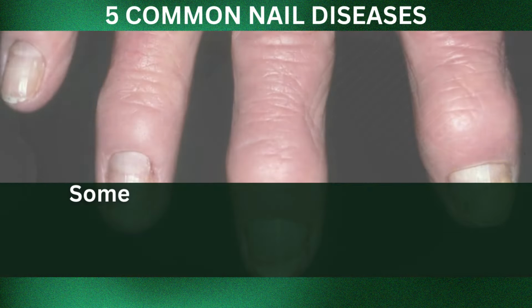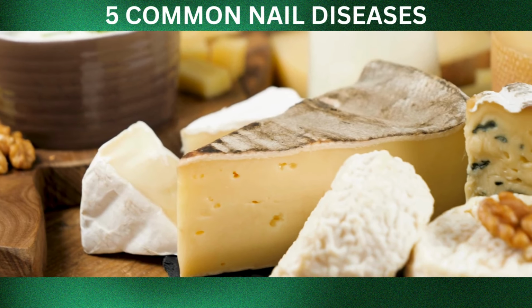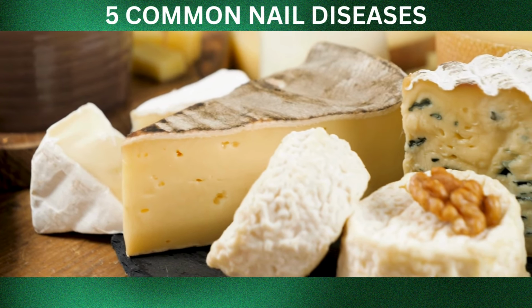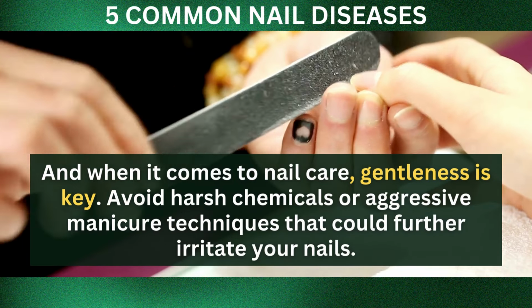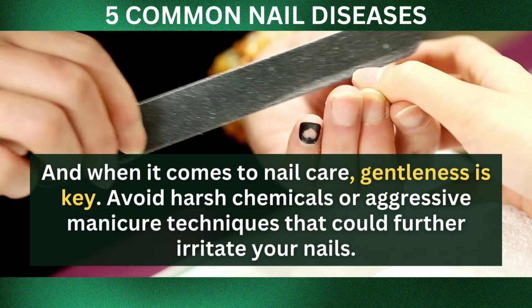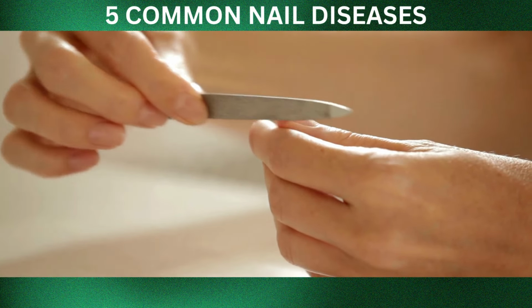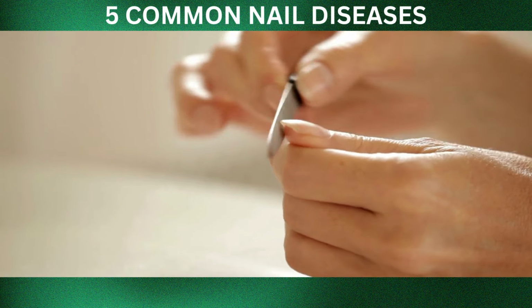Also, some people with psoriasis find that certain foods can trigger flare-ups, such as processed foods, alcohol, and dairy. Keeping a food diary can help you identify any potential triggers specific to you. And when it comes to nail care, gentleness is key. Avoid harsh chemicals or aggressive manicure techniques that could further irritate your nails. Instead, keep your nails trimmed short and use moisturizing oils to keep the nail bed and surrounding skin hydrated.